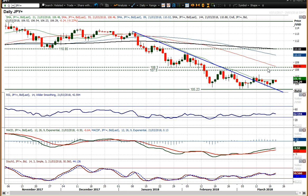Ahead of the Fed, the Fed's going to be crucial, I think, for this one. And if the Fed does lean hawkish, we could see the dollar pulling higher. And then you're starting to look at the key resistance overhead, 107.30. If you move above that, you've got a higher low and then a higher high. Then you start to think about base patterns.